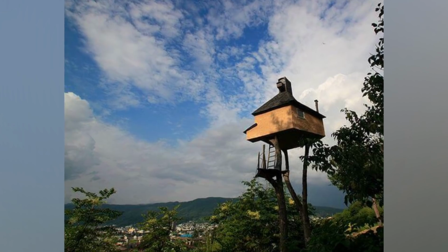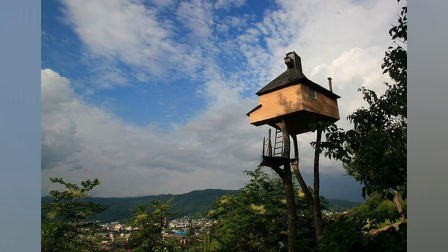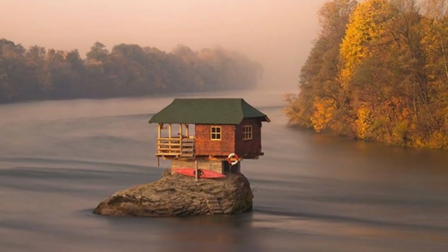But can we also take a look at these 2 little trees that are holding up this house? Hopefully he doesn't have a lot of furniture, or even throws big parties. Hopefully he doesn't have a lot of friends, because it doesn't look like this thing can hold a lot of weight. Little House on a Rock comes into number 8.